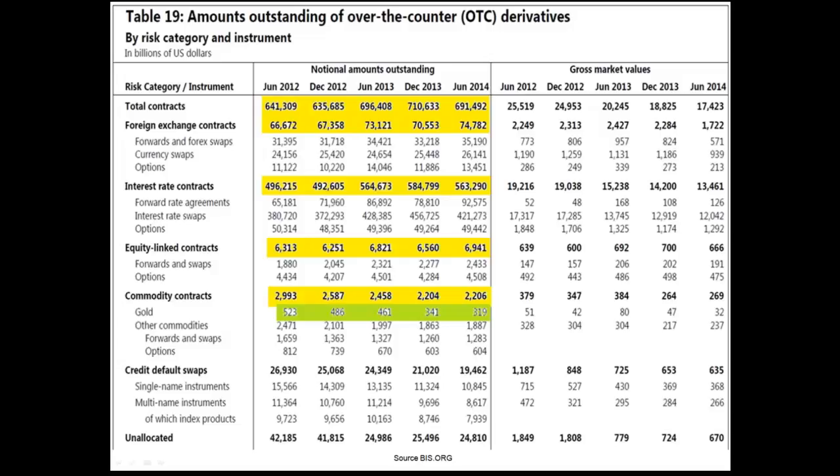How important is this? Well, let's have a look. What we're looking at is the amounts outstanding of over-the-counter derivatives. And this comes from the Bank for International Settlements. You can check this out at BIS.org. They track total contracts of notional amounts outstanding in derivatives. This number here is 691.492 trillion. That's trillion with a T. The largest, of course, is interest rate contracts. It's $563 trillion. Foreign exchange, $74.7 trillion. Equities, S&P, Dow, $6.9 trillion. Commodity contracts, $2.2 trillion.